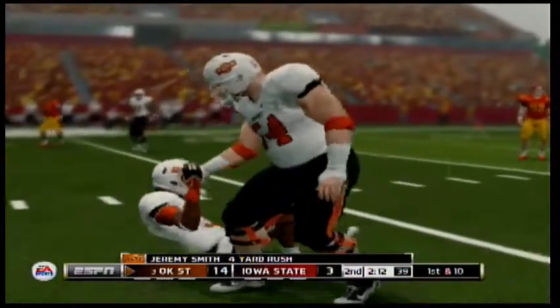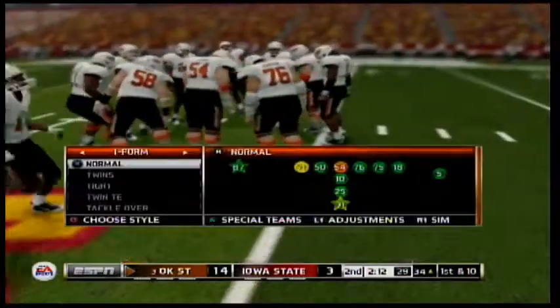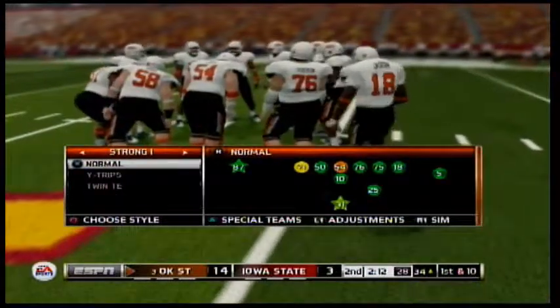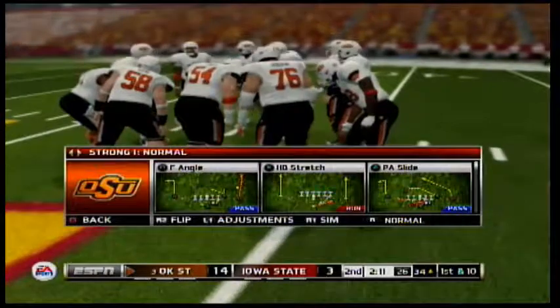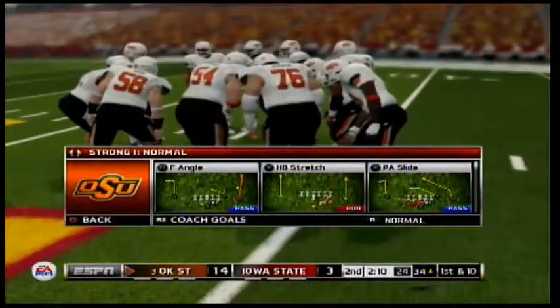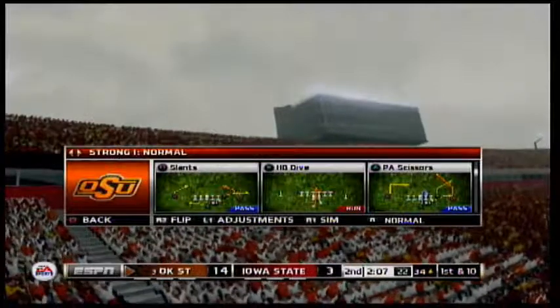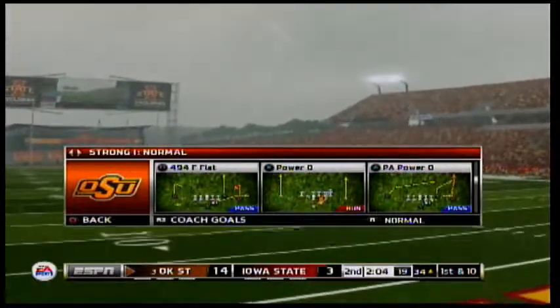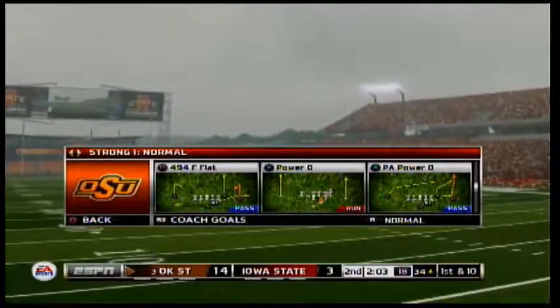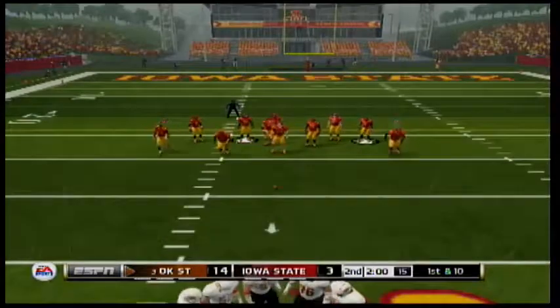Pretty good gain on the play by the halfback. He got by a couple of defenders and made it to the sticks for the first down. And there's 2 minutes remaining in the half.